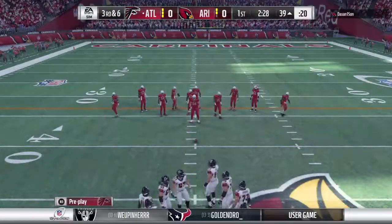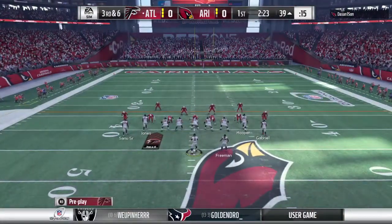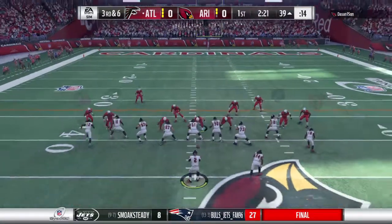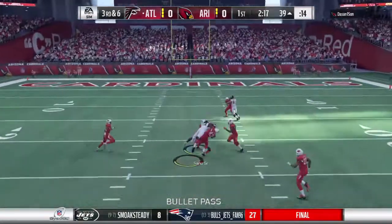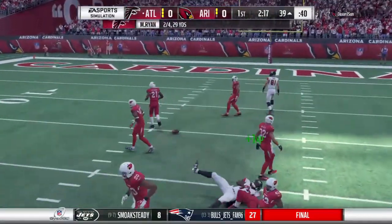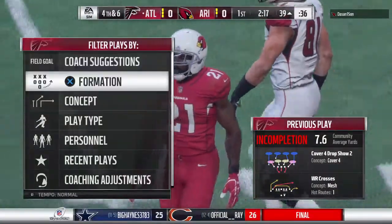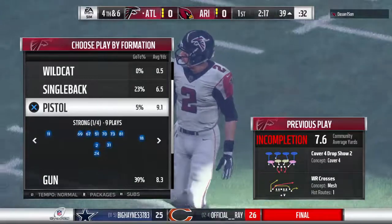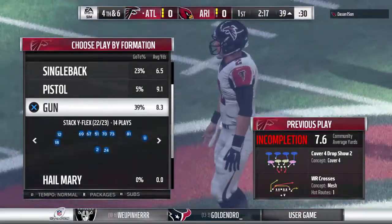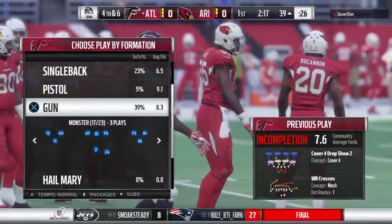Here comes the 7th play of this opening drive. They've moved it well, but here's 3rd down. From the gun, it's Ryan. And incomplete here on 3rd down. The positioning here is key. As a defensive back, you're taught 99% of the time, make a play on the football. But in this case, making a play on the man was all the difference. That's what forced the incompletion.